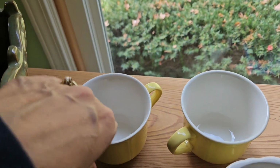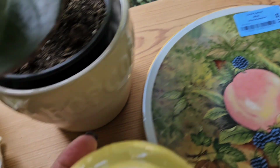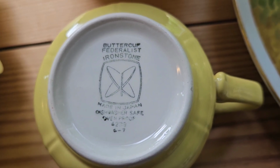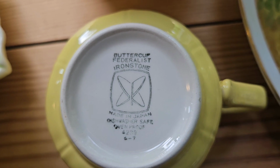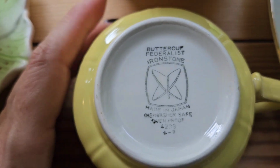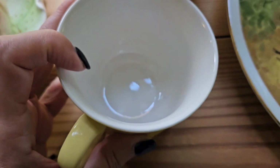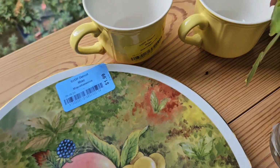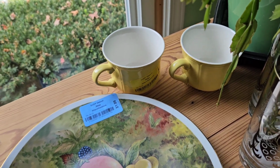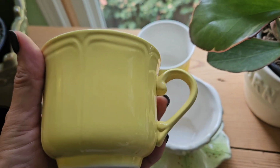These yellow cups back here, I have 2 here, and I put 2 over there. Let me show you the bottom. It says Buttercup Federalist Ironstone, made in Japan, dishwasher safe. And what does that say? Oven something. Oven proof. I always think that's so funny. Who's putting these in an oven? $1.99, which made them $1 each. There was actually 11 of these hanging up, and I thought, you know what, I don't want to take all 11. I have so many dishes as it is now, but I did want to get some of these because these are just so pretty. I love the design on the side of them.